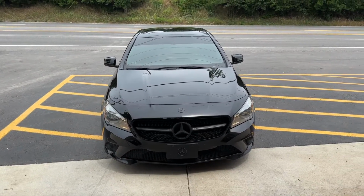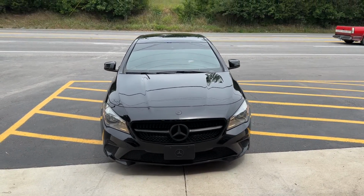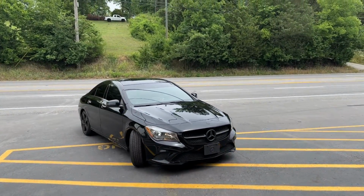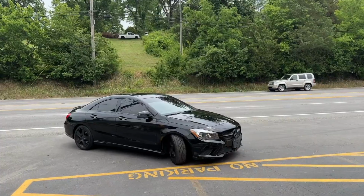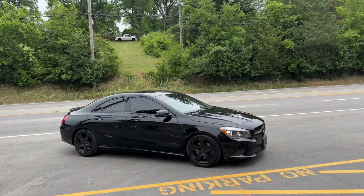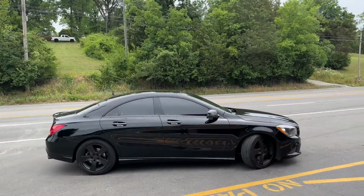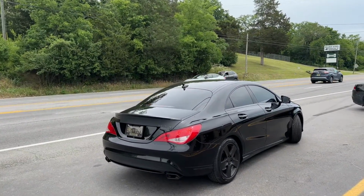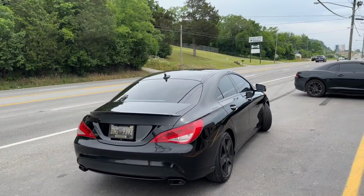CLA 250 all blacked out. He's gonna put a matte black finish. He's gonna wrap it and bring it back. He's gonna look even sexier when he gets that done. Just a sexy car. I love Mercedes. Beautiful cars.